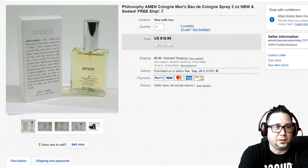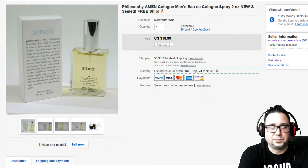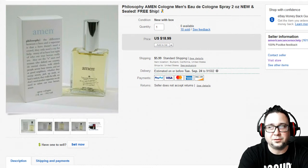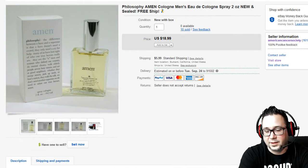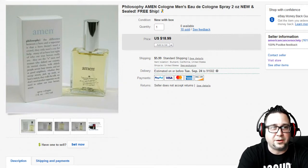We've been selling these for $18.99 each. Just be warned, there's a lot of counterfeit cologne and perfume out there. If you come across a wholesale deal, not at a thrift shop, but if you're at a garage sale or a flea market and there's a bunch of Eternity for Men or Obsession that's really cheap and something seems off, they do counterfeit cologne and stuff like that. I've been a victim of it.